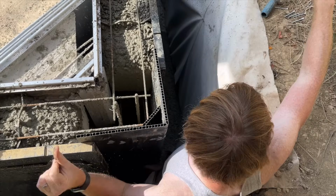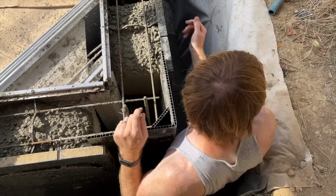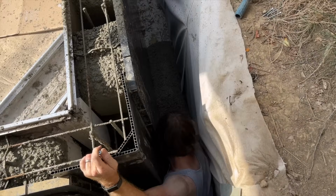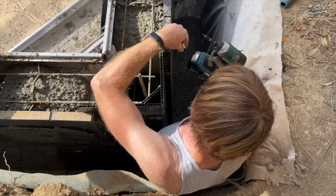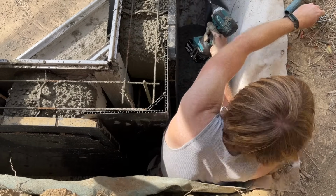I jumped into the hole and my work boots were very nearly swamped by the wet concrete. I managed to remove and refit the corner piece. I reinforced it with as many screws as I could get in, but the damage was done. We'd lost quite a bit of concrete.